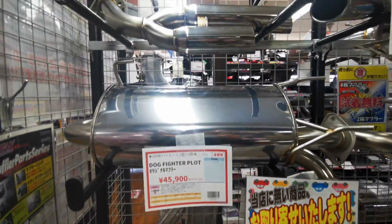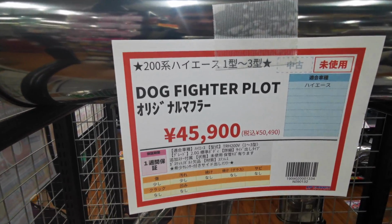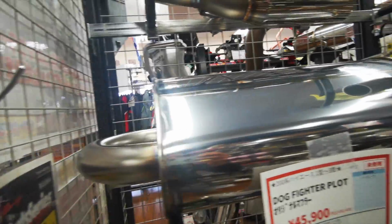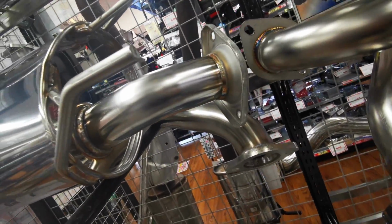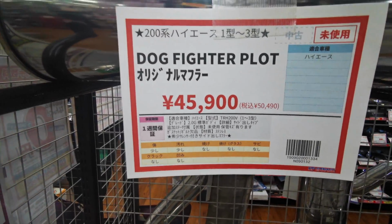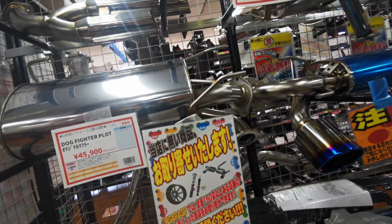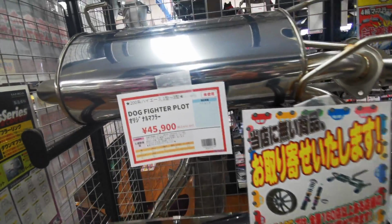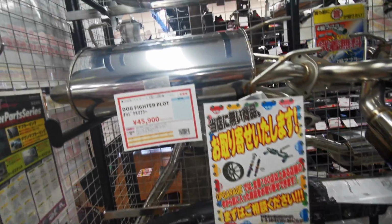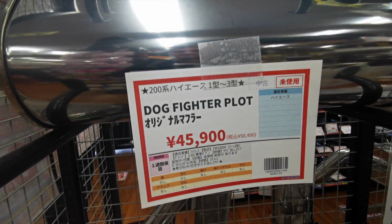Here's the exhaust section. Dog fighter plot for 45,000. So you either get this output system for... What is this for? Is it a truck? I'm not sure what this is for, but it costs like some of the BBS or Volk Racing set of rims, which is pretty big. That's pretty bigly. But I mean, it's probably for a new car. If somebody wants to put that money in an Upgarage and send it abroad, no.